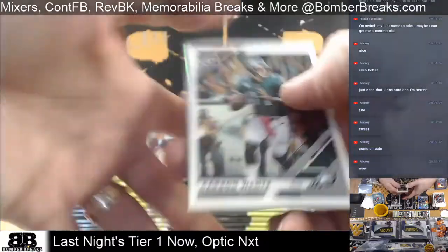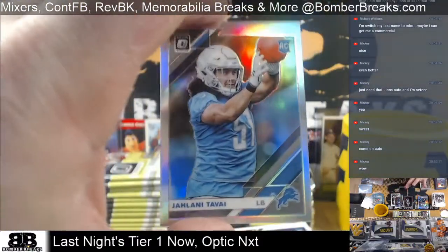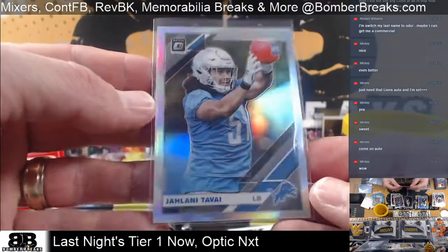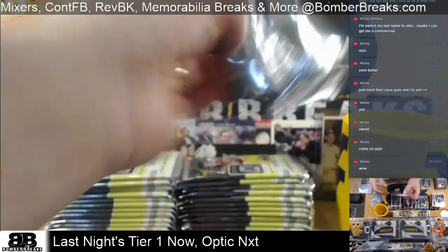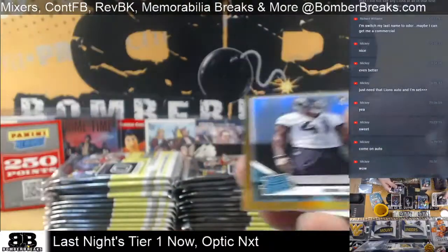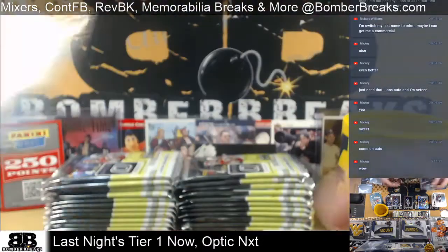Got a wow. Oh, it ain't over. There's another. There's a silver side up to buy. I just sleeved that one for the fun of it. I wouldn't unless it was a Raider rookie, but I had to. Hey, Josh Allen in bronze for the Jaguars.